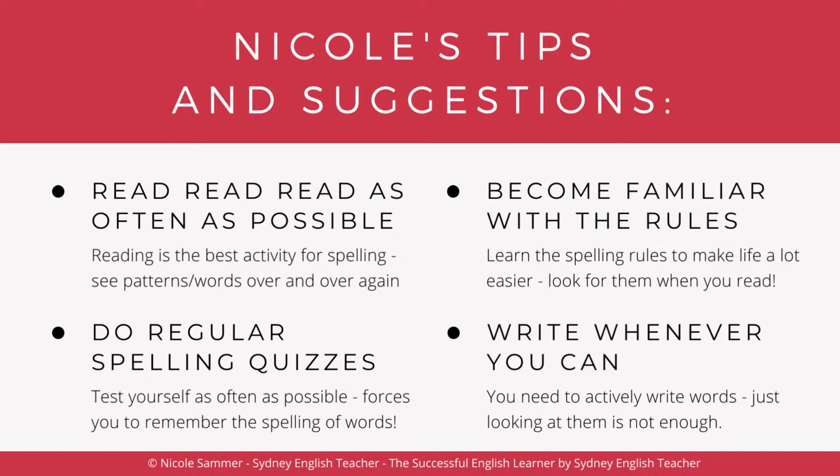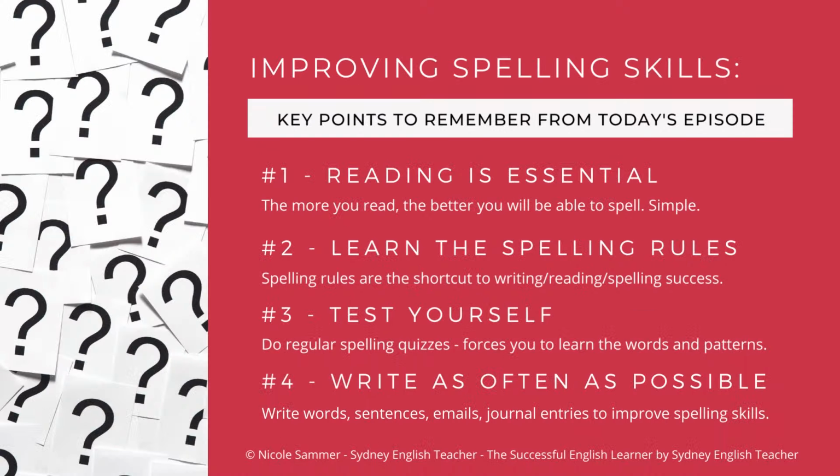That is definitely the case when it comes to spelling and writing, obviously. But write as often as you can, and that will 100% improve your spelling skills. So, a quick review of today and the key points that I'd like you to remember.